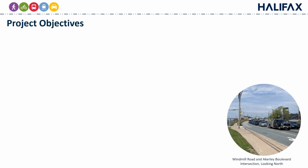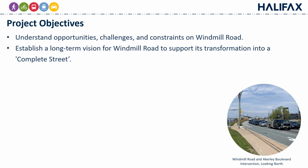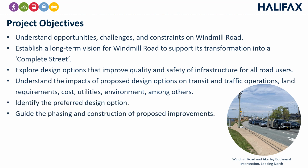Some of the project objectives include to first understand opportunities, challenges, and constraints on Windmill Road, establish a long-term vision for Windmill Road to support its transformation into a complete street, explore design options that improve quality and safety of infrastructure for all road users, understand the impacts of proposed design options on transit and traffic operations, land requirements, cost, utilities, environment, among others, identify the preferred design option, guide the phasing and construction of proposed improvements, and lastly, establish a monitoring program.